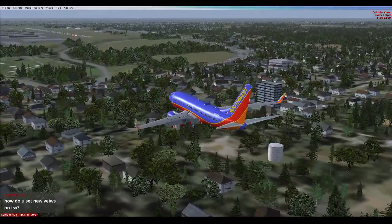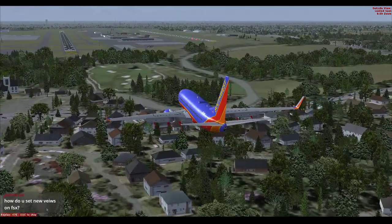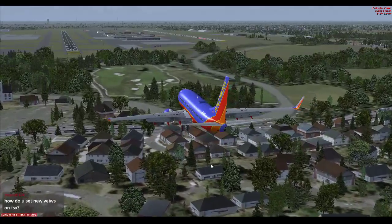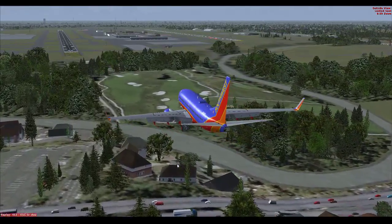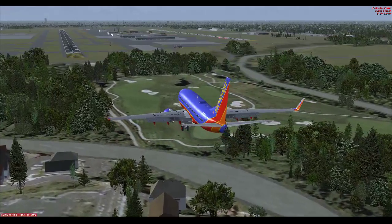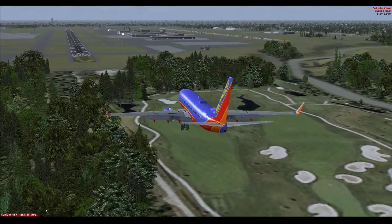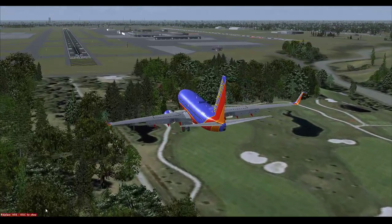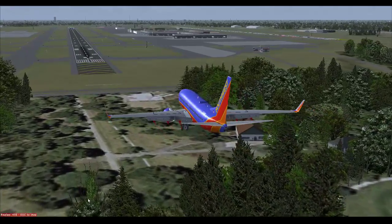Outside view. And awesome guy, I don't know exactly about FPS. It'll depend on what you set your graphics at and whatnot, your settings. How do you set new views on FSX? I'm not exactly sure.